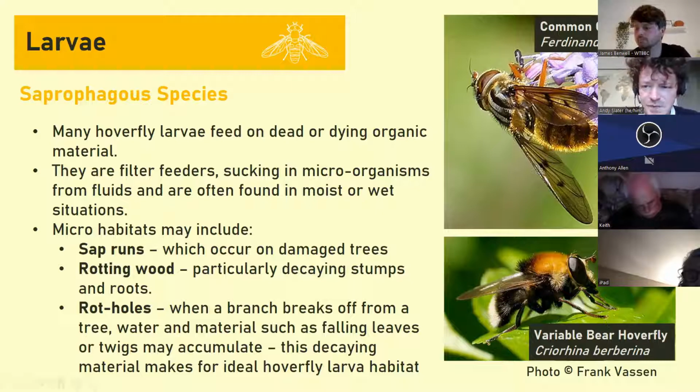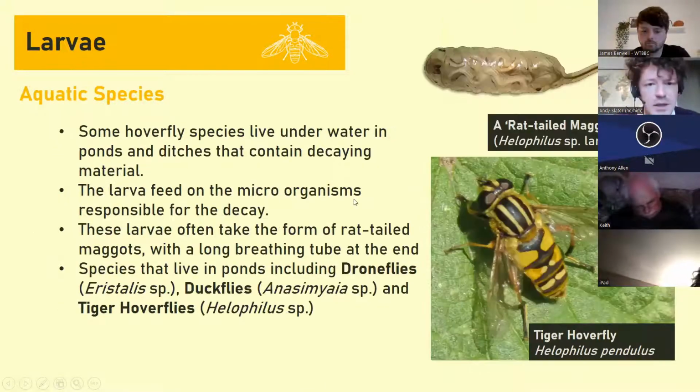We've got a couple of species here. This one here is the common copperback, which is quite a cool looking one, that's associated with sap runs, and this one at the bottom, the variable bear hoverfly. You'll often see, if you see a bumblebee-like thing flying around the base of a tree looking for somewhere to lay its eggs, it's worth checking to see if it's one of these, because the female tends to be flying around trees.